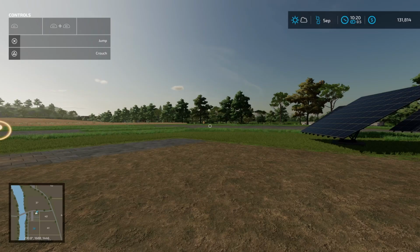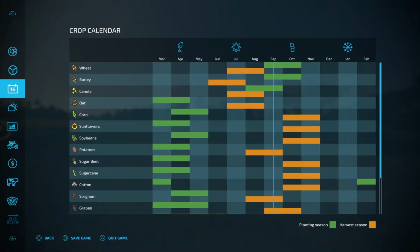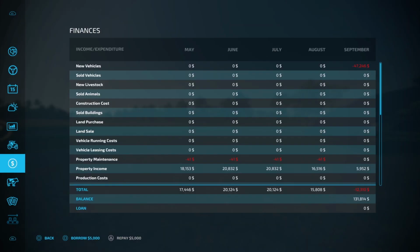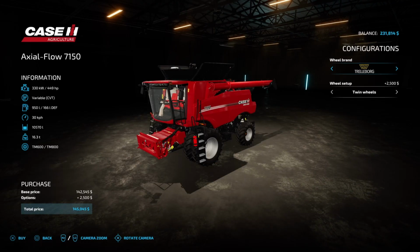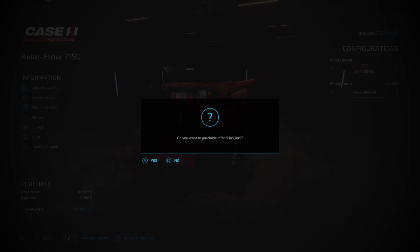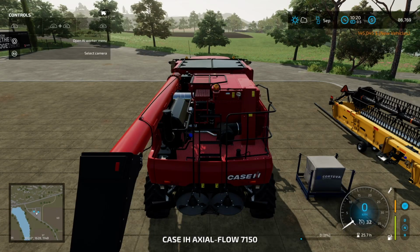So let's go and grab some cash for that loan, if I can remember where to locate that. Yep, let's borrow, let's take it up to a $100,000 loan. Let's borrow that, and I'm going to buy this combine outright. Let's get the twin wheel set up, Trelleborgs. Okay, let's buy that. 145,000, excellent. Let's go and check it out.